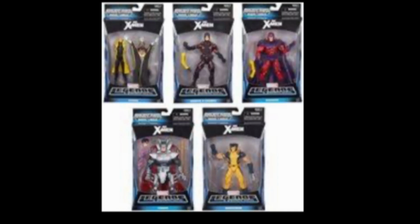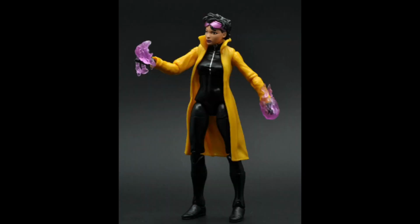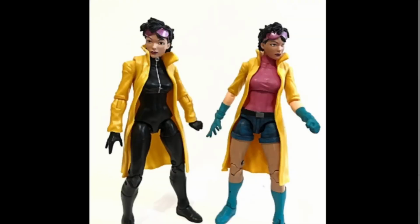And then we had the Build-A-Figure Jubilee wave, which released in 2014. There was 5 figures to complete this wave, only 4 were needed to build the figure. And you will have to excuse me, I'm coming down with a cold, so it sounds like I'm speaking out of my nose because I can't breathe. But the figures that you needed to build the figure was Storm, which came with the torso, Strife, that came with the head, and you had Magneto, that came with an arm, and Cyclops, that came with an arm.